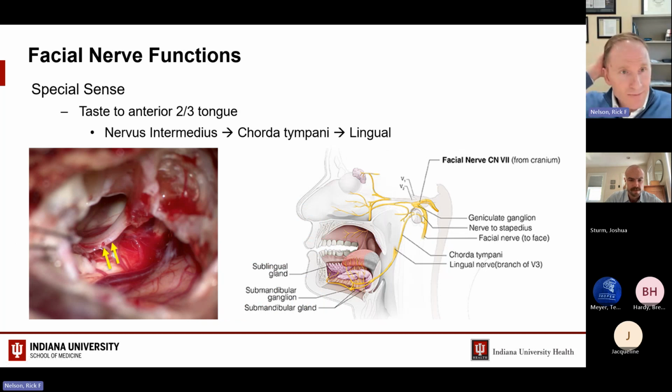The last function is special sense. This is taste, the anterior 2/3 of the tongue. This, in addition to the sensory fibers, which I just described, travels on the nervus intermedius. This is an intraoperative picture from a translabyrinthine approach where you can see the stump of the 8th nerve after we've removed the tumor. You can see the facial nerve, and these are the motor fibers, and then the nervus intermedius runs between the 8th nerve and the facial nerve. So this portion right here is the nervus intermedius.